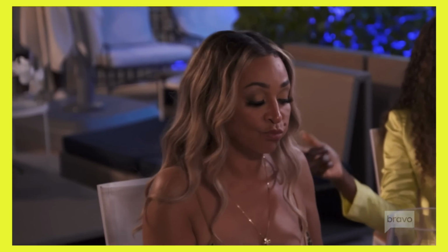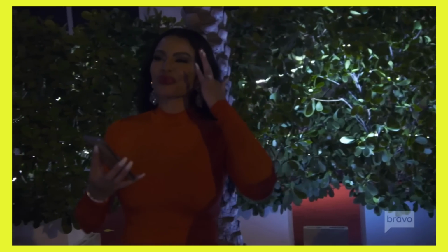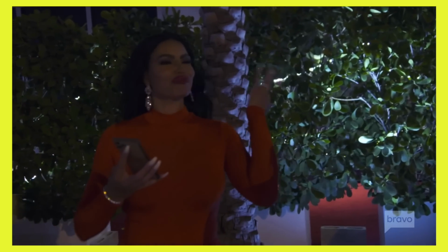So they're doing this cross-cutting, right? They're cross-cutting from the table where they're sort of talking about everything that just went down. And then they're cutting to Mia outside, you know, far away from the table, calling her husband. That feeling that we can all feel where you're trying not to cry.